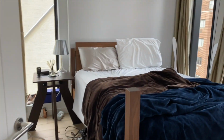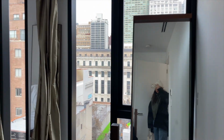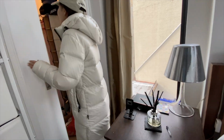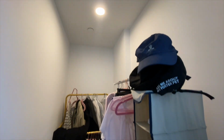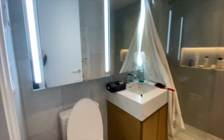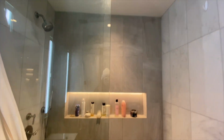Then the bedroom is fine, but a bit small. And there's a walk-in closet inside the bedroom, which is nice. The bathroom, though, I really loved. I liked the lighting and the built-in shelf for all of your products. I thought that was thoughtful and a nice touch.